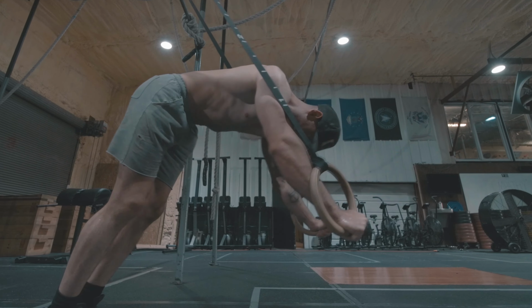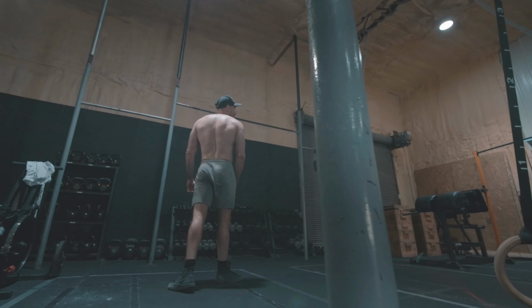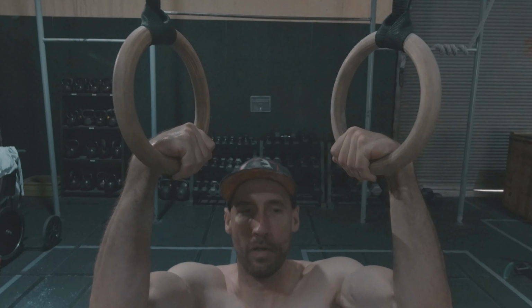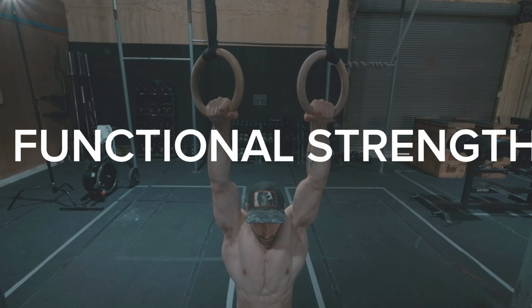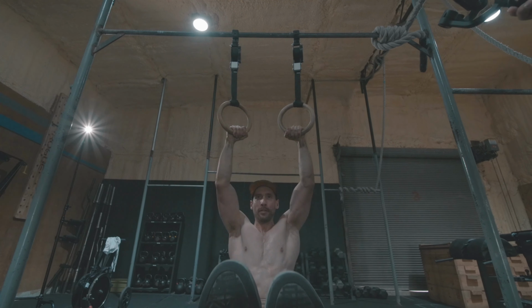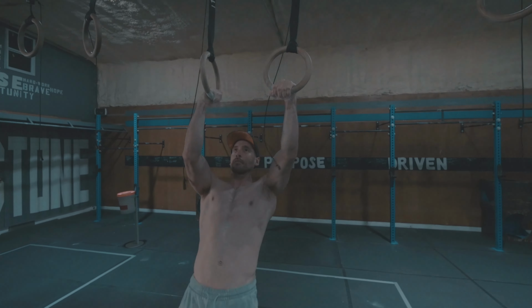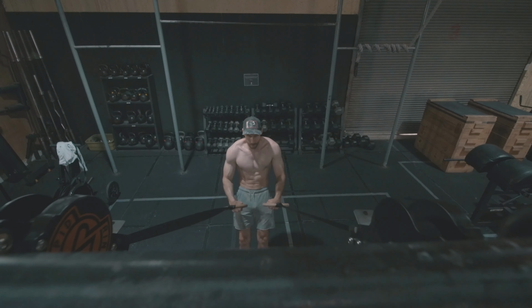As you work to stabilize your body during ring exercises, you'll develop rock-solid core muscles and improve your overall balance and coordination. This translates into functional strength that carries over into everyday activities and sports, giving you an edge in performance. One of the greatest advantages of rapid rings is their adaptability to any fitness level.